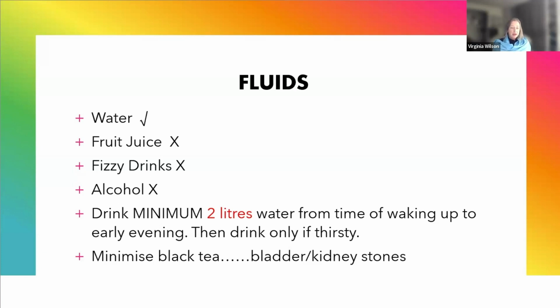And my advice to every patient now is drink a minimum of 2 liters of water from the time you wake up to the early evening. And then only drink if you're thirsty, because when human beings lie down and drift off into beautiful sleep, our pulse goes down, our blood pressure goes down, therefore less blood is going to our kidneys, so they make less urine under normal circumstances. You don't want to make large quantities of urine at night. It can disturb your sleep because you have to either catheterize or somebody has to come and empty your catheter bag. So only drink at night if you're really thirsty.